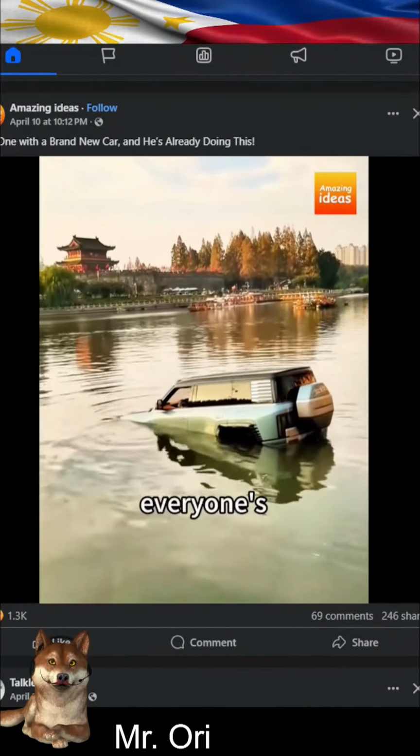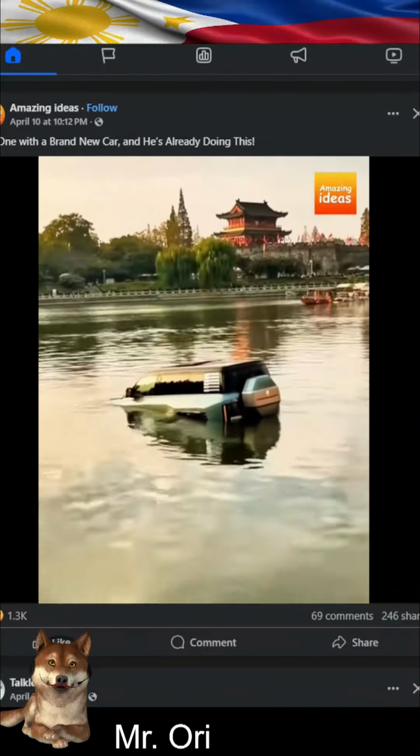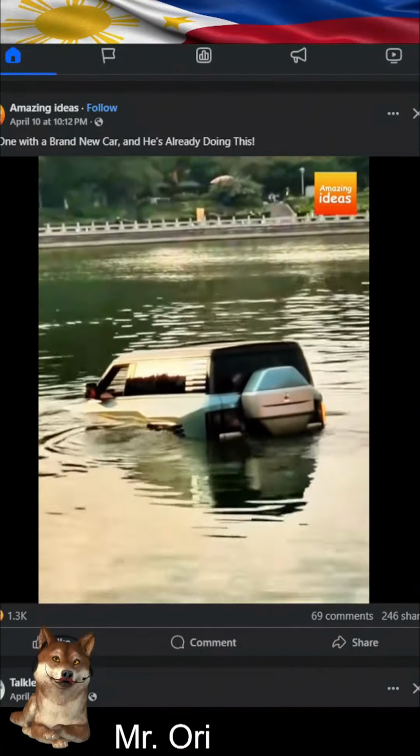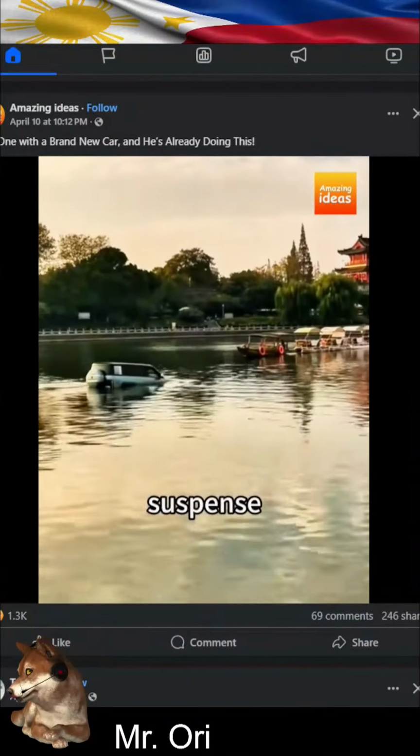The question on everyone's mind, can it really do this? Can a luxury SUV conquer the challenge of a river and make it back to land? Let's find out. As the U8 glides into the water, you can't help but feel the suspense build.